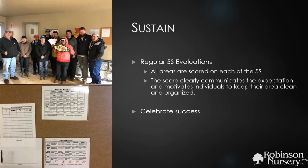And finally, in order to sustain the system that has been created, the standard must become the habit of company culture. Regular 5S evaluations prevent the buildup of clutter and discord. During the evaluation, all areas are scored on each of the 5 S's. These scores clearly communicate the expectation as well as motivate individuals to continually keep their area sorted, orderly, and clean.